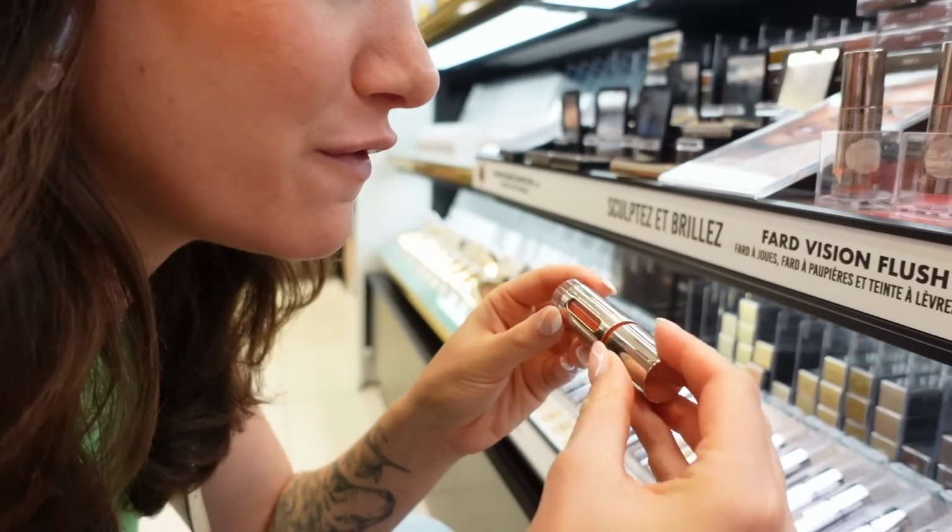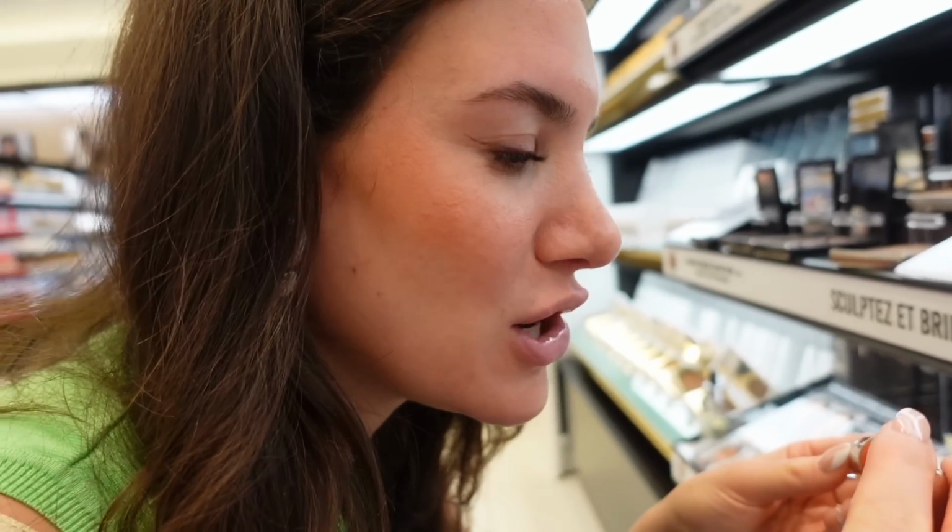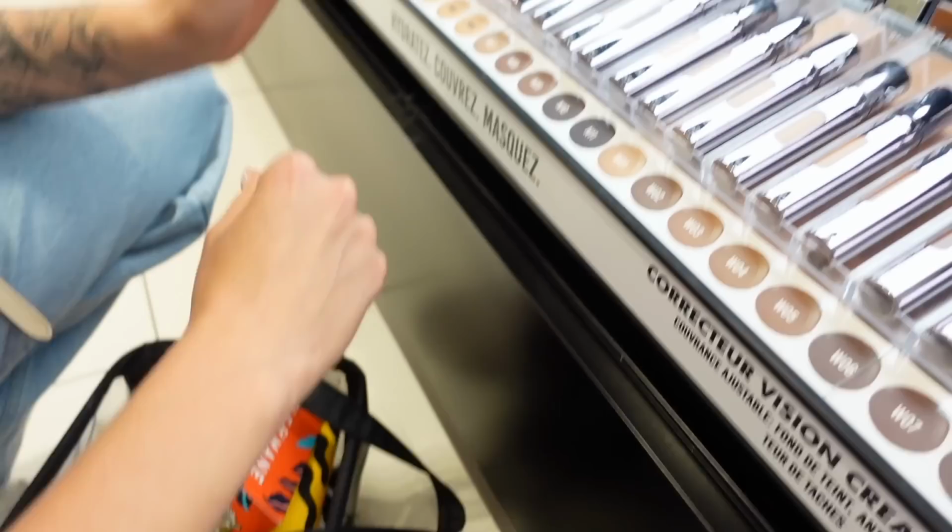for my curly days. Danessa Myricks. This is Sweet Nectar. Have you ever seen a more orange cream blush? Should I get this? Will this not work on my skin tone at all? Let's find out. This is fun. We love an orange blush.